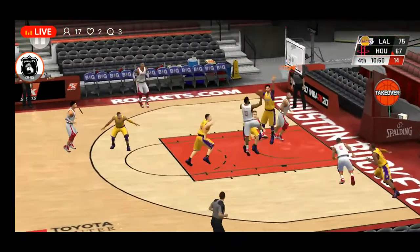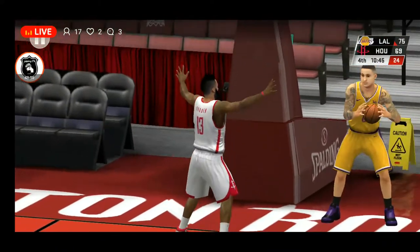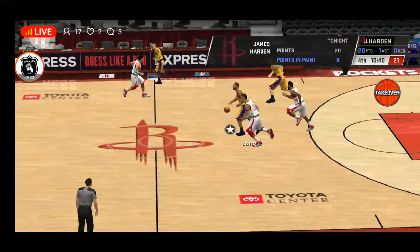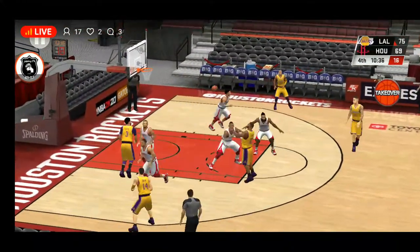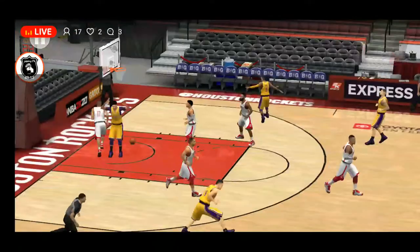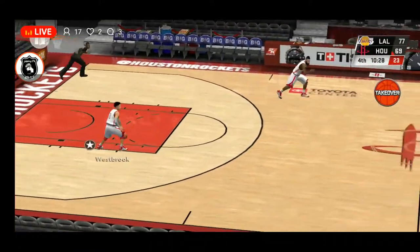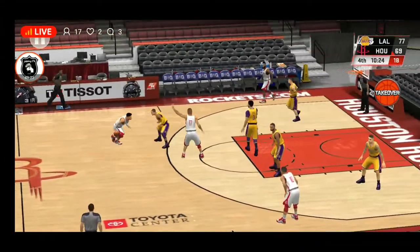Harden outside. Smooth as silk on the finger roll. He's got 20. Even with the D lurking, he made it look easy with the soft finger roll. And here is LeBron. And he lobs it up. Takes the alley-oop pass and dunks it down. Just about 1.5 minutes gone by here in the fourth.